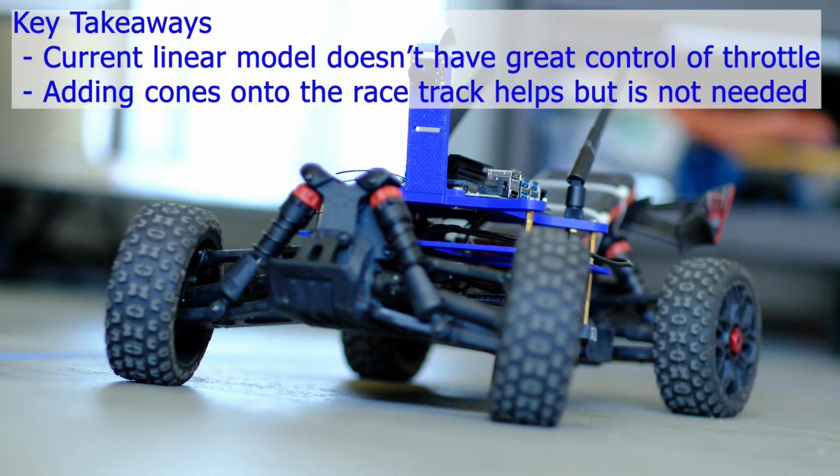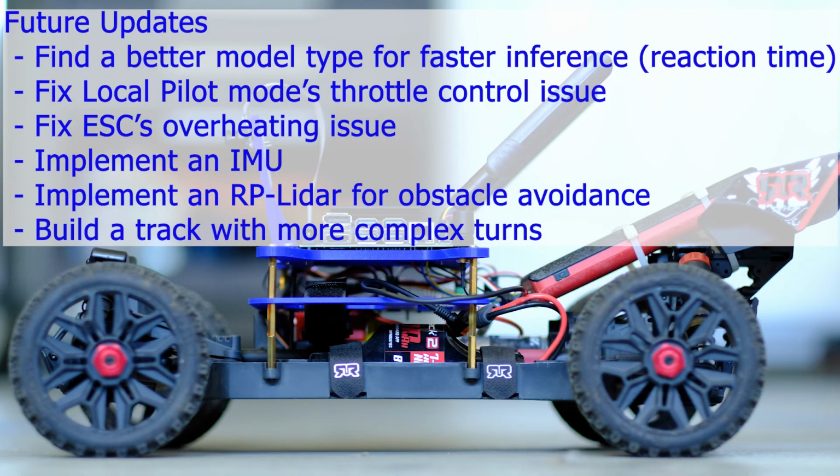So some key takeaways from this project: the current linear model doesn't have great control over throttle. For some reason, it seems to either go too fast or too slow into corners. Also, adding cones onto the racetrack helps, but it's not really needed if you have good lane lines laid down on the floor. For future updates, I plan to build a better model type for faster inferencing or reaction time. So I'm thinking of looking into maybe the TensorRT models or something else. I also want to fix the local pilot's throttle control issue.